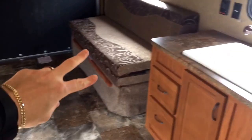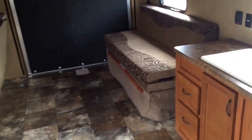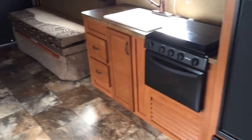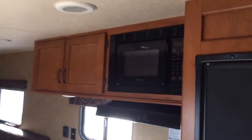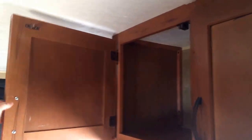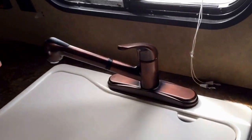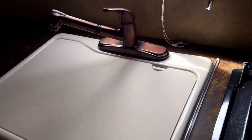Now, I have doubled up the cushions over here because I stole that cushion and shoved it over here. So that might look a little funky, but that's just to give you an idea why I did that. So, Cherokees and Grey Wolves by extension, because they're effectively the same trailer, have this really nice residential shaker-style cabinetry, which is really popular right now. And the sink here does have a pull-out faucet, so you can have an easier time cleaning pots and pans and big stuff like that.